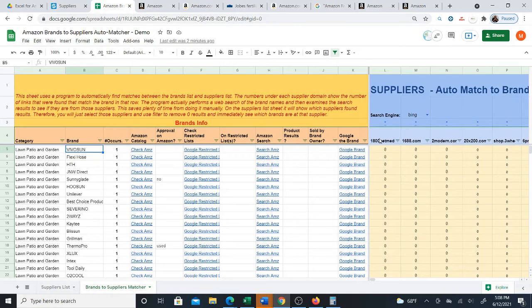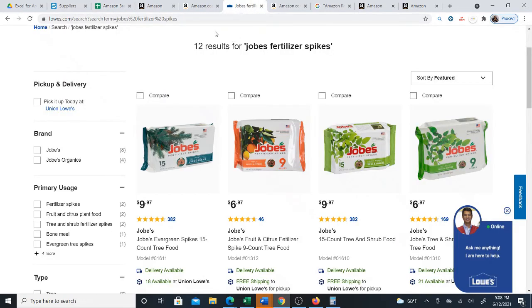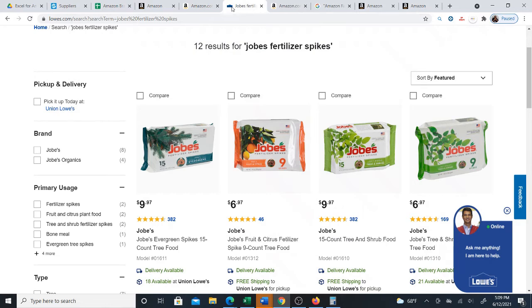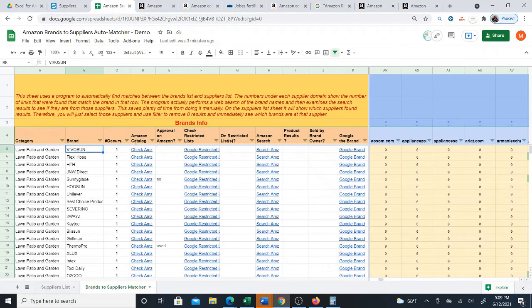There are lots of suppliers, but what is the point if you can't find any products to sell on Amazon? The thing that links a supplier, like the Lowe's supplier, to Amazon is the brands. That's why I teach a lot about brands when it comes to product research for Amazon, because that is really the center of it. The brands from the categories are what link the supplier to Amazon. It's what they have in common that you can use to find the products. So that's what this basically does for you. It matches those brands with these suppliers.